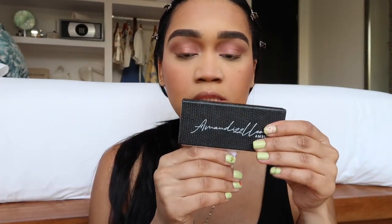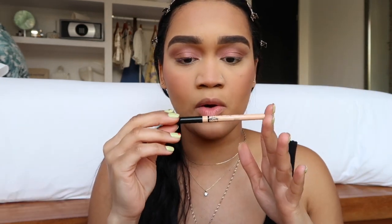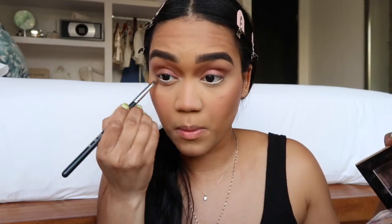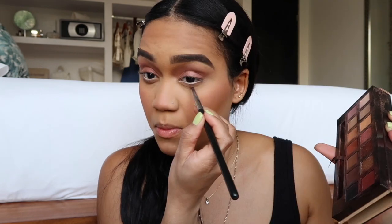I'm gonna be doing my Amandizzle lashes. Before I put them on, I'm gonna go ahead and do some nude eyeliner on my lower lash line. And I'm gonna be taking a little bit of that dusty rose color that I used before, and I'm gonna do it on the lower lash line too. Let's take a little bit of this rustic color.